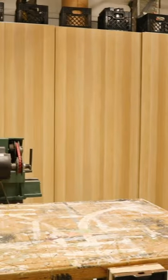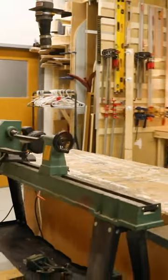I am obsessed with this space. I just want to be in here. I want to create in here. And I'm so happy we could do this for Graham.